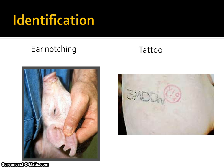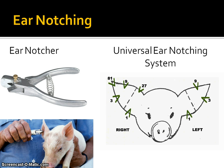Identification is necessary to differentiate each pig and to know which litter the pig is from. A pig can be identified by ear notching or tattooing. However, ear notching is more common, and it has the advantage of being inexpensive. Ear notching uses a V-shaped ear notcher, and a universal ear notching system is followed. With this system, the left ear designates individual piglet number and the right ear designates litter number. The numbering system is the same for both ears.